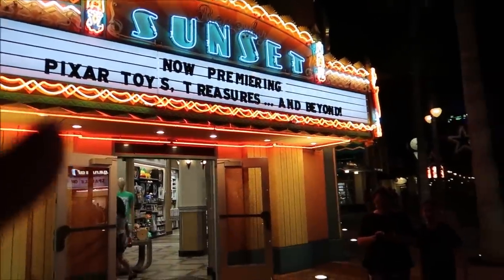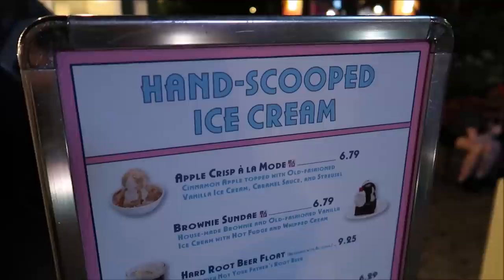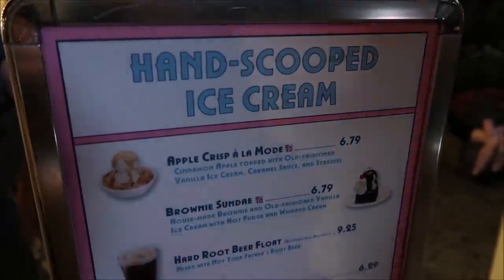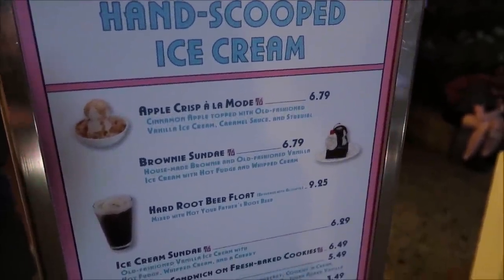But how about a change of subject? Let's get some ice cream. And normally when I'm at Hollywood Studios and I want to get some ice cream, I usually go to Gertie's for the soft serve. But since Gertie's is very rarely open, kind of seasonal, we're gonna head up to Hollywood Scoops. Look at that. Hollywood Scoops, Hollywood Tower of Terror. So I might actually get this apple crisp a la mode. That sounds pretty delicious, but they have plenty of good options.